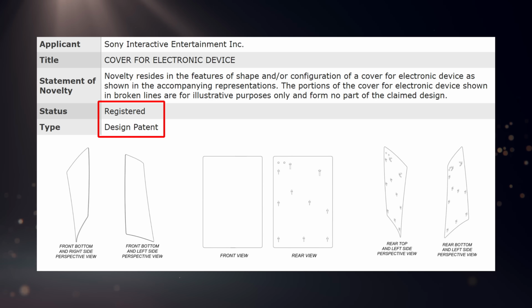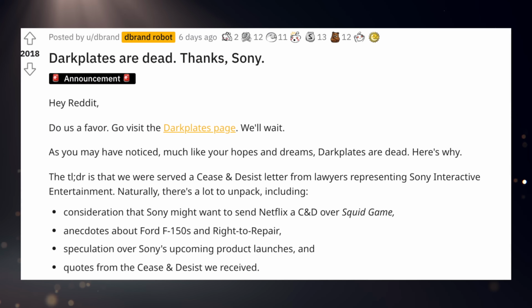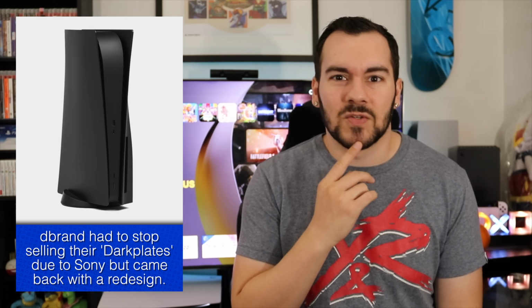Principally what the PS5 faceplate is, and I think also the mechanism that locks into the console itself. I believe that's what they also registered for a patent, so that's approved, at least in Canada, where dbrand operates out of. And so that's where dbrand didn't think that Sony was going to actually do that, and so they had to pull down their dark plates, as they called them. They were selling black face plates, and I think there were other colors as well. No, they wouldn't be called dark plates in that case, would they?